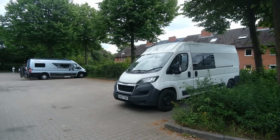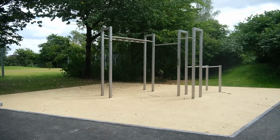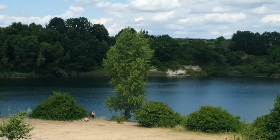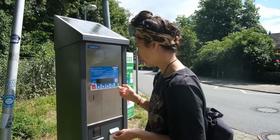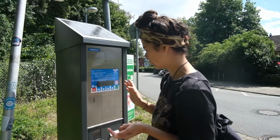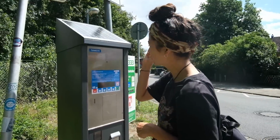We thought this car park in Luneburg was pretty sweet. It was a 5-minute walk from the main town. It had its own calisthenics gym for Sam, and just 2 minutes away is a lake you can wild swim in. So we just paid €2.40 and it says that the maximum charge has been applied, so it's 2 PM now and it goes until 6 PM.